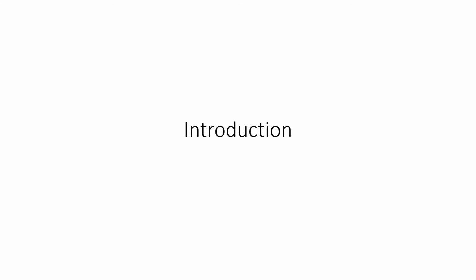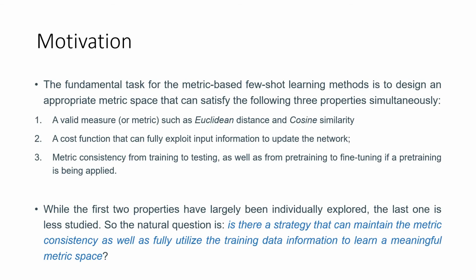Okay, firstly, introduction. The motivation of the paper is very simple. The fundamental task for the metric-based few-shot learning method is to design an appropriate metric space that can satisfy the following three properties simultaneously. Firstly, a valid measure such as Euclidean distance and the cosine similarity. Second, a cost function that can fully exploit input information to update the neural network. And thirdly, metric consistency from training to testing, as well as from pre-training to fine-tuning if a pre-training is applied.